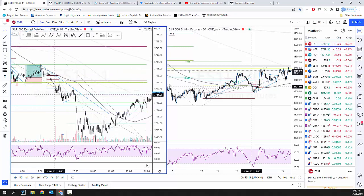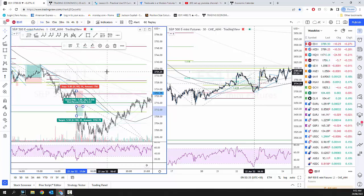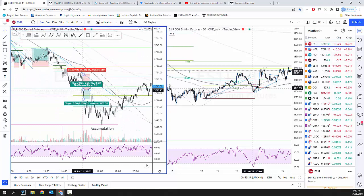Sorry. Then it blew straight through here. I took shorts in here as well. So let me just put the short in here. On this, I think I shorted it about there. Only took a few points out of it. Okay. Woulda, coulda, shoulda.